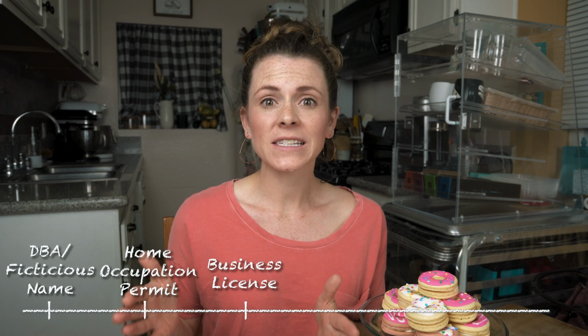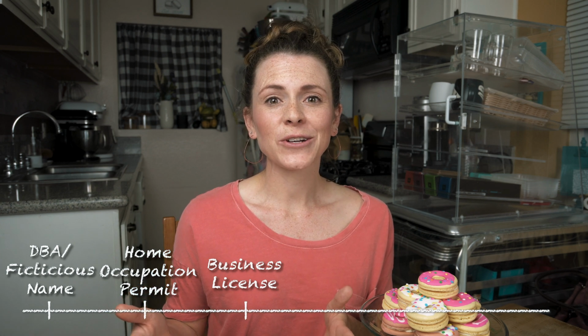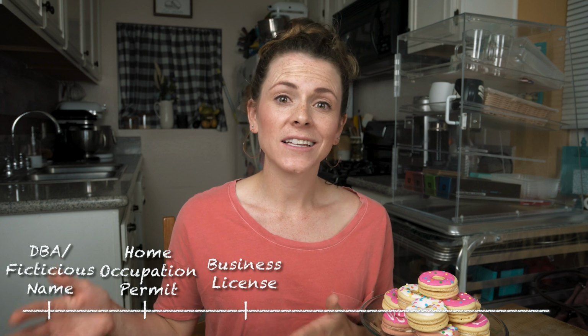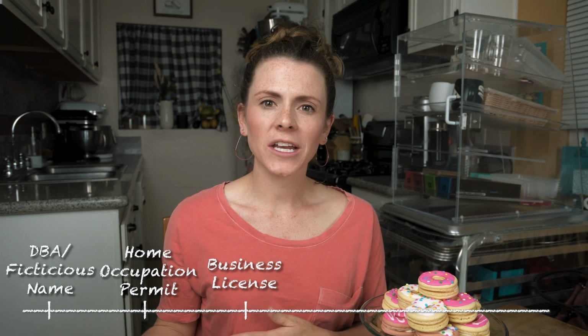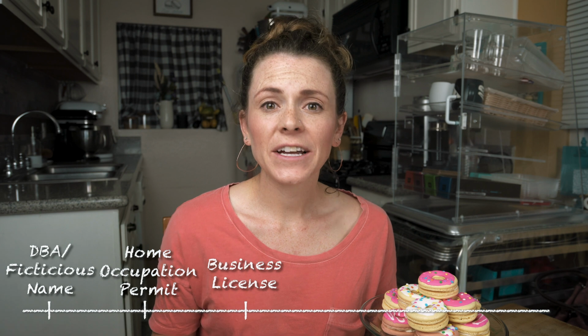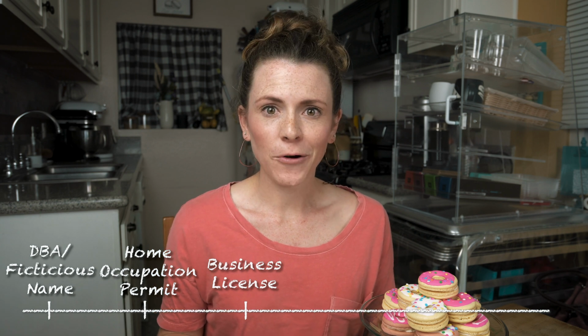So if you're trying to sell for a certain event, make sure you think about the timeline of everything and get started right away. Once you get your home occupation permit done, that takes about 48 hours to get a zoning officer to clear you for doing business out of your home. Then your application will go to the business department, and that takes about 15 days to get you in the mail your hard copy of your business license. So that's really exciting when you get that in the mail. Once you get that, you feel very official.